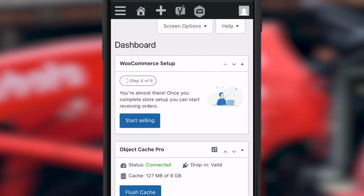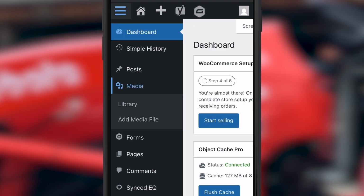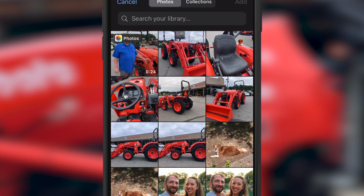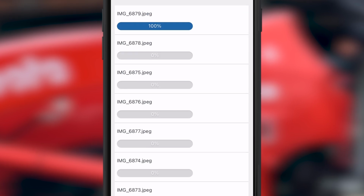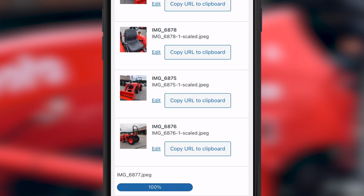So the first thing we want to do is log into the back end of your website. You can do that on your iPhone right out here in the lot. And you want to upload your media. So you're going to go to the hamburger menu in the top left. You're going to select Media, Add Media Files. Then you're going to select your files. You're going to hit that button, go to your photo library, find all the pictures you took of this cool tractor, and select add. This will upload these images into your back end.